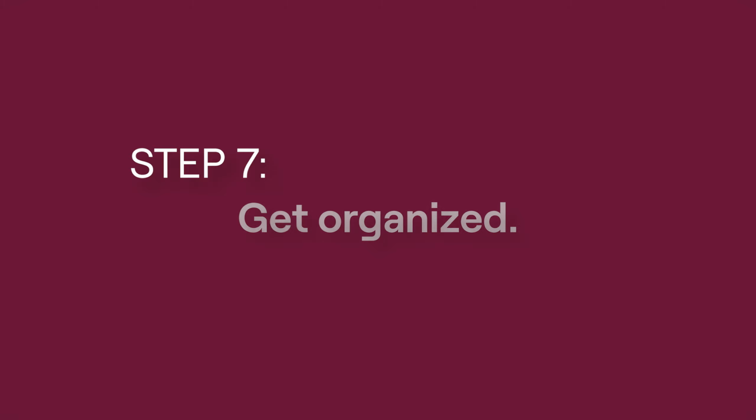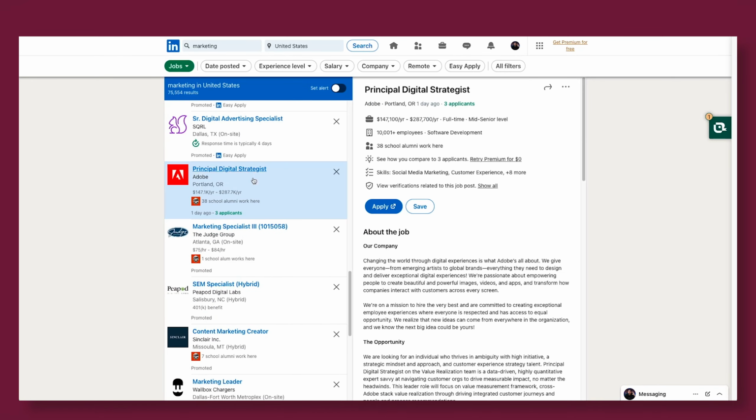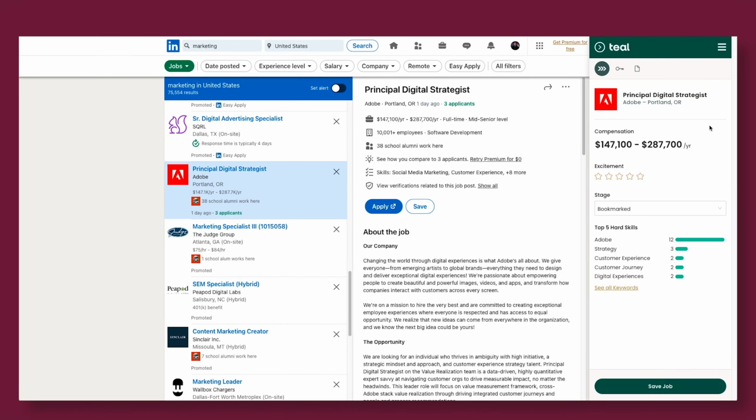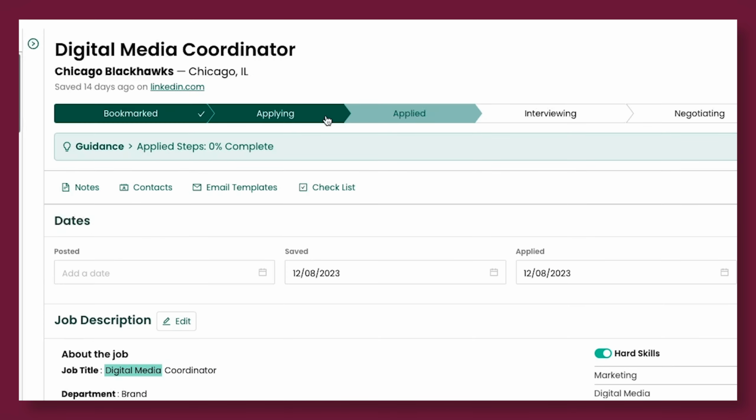On the note of tracking, step number 7, get organized. If you're applying to 5, 10, 15 jobs a week, everything can kind of start to blur together. So save the jobs that you're looking at, ideally in the Teal Chrome extension, as it lets you save from anywhere and then keeps them in one place, but then also each stage of each job. Keep track of that as well.